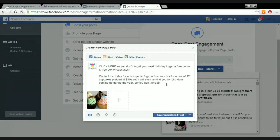Contact me today for a free quote and get a free voucher for a box of 12 cupcakes valued at $40. And I will even remind you of the birthdays coming up during the year so you don't forget. So essentially you're making it a little bit fun, adding a little bit of personality in that second paragraph. Again, giving them a direct call to action. Contact me today for a free quote.